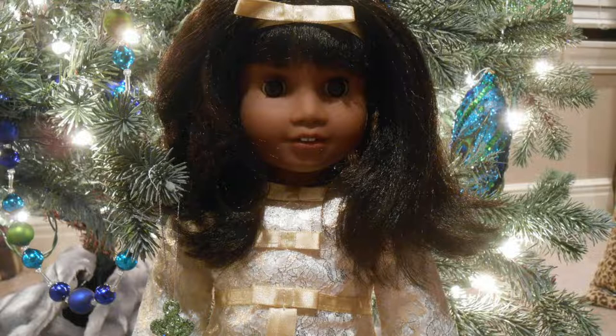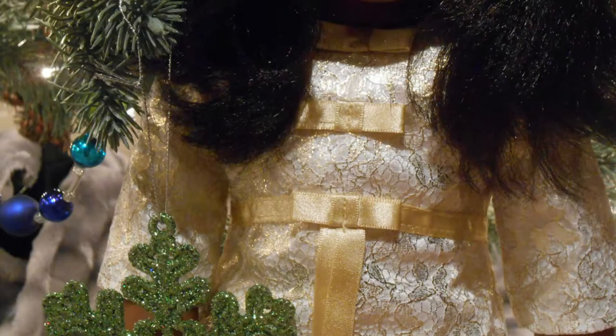Next, we have Melody. Melody is wearing her holiday outfit, which is amazing, and she looks great in it, like always. Next, we have Gabriella.